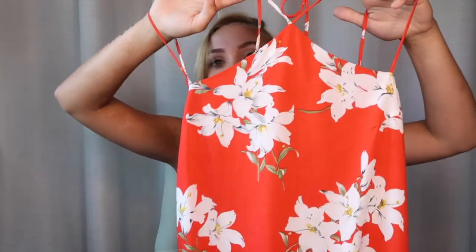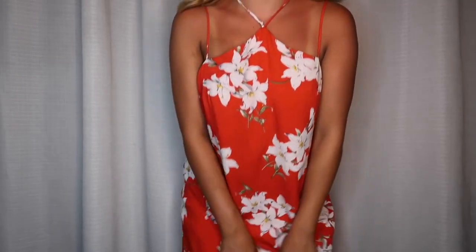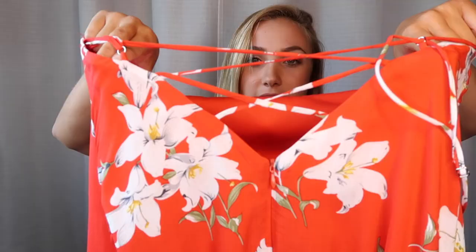But anyway, so it just has these two straps that go right here and then this ties around your neck, so it kind of sits like that and it goes about halfway down. It is a super, super great material. I absolutely love this. It just goes like this in the back and then it has this crisscross detail, which one of the dupes that I found had like the exact same crisscross design. So super cute, love the flowers, very tropical. Definitely have to wear this soon.